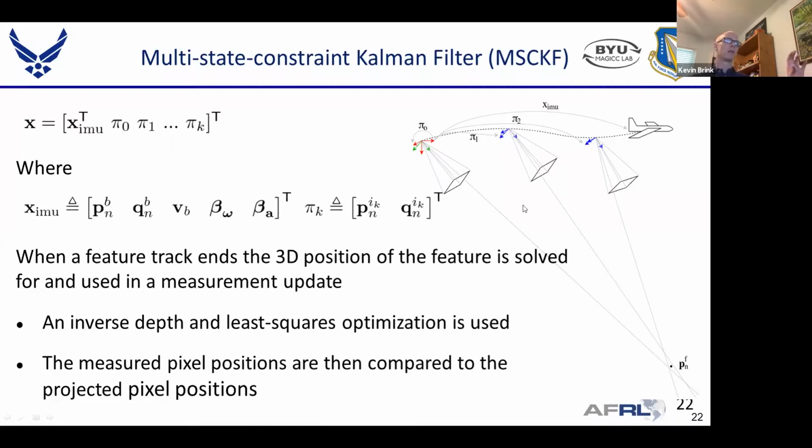But it's basically solving for where a 3D position of a feature was or is, and then it's looking at where it saw it in previous frames and doing an adjustment. One of the keys here is the fact that where you believe the feature is versus where you expected to see it are both a function of these poses in the factor graph, or sorry, in the filter. So you have to take that into account. There's a null space operation that they use to do that, and it's detailed fairly well in the paper, and there's some references on it.